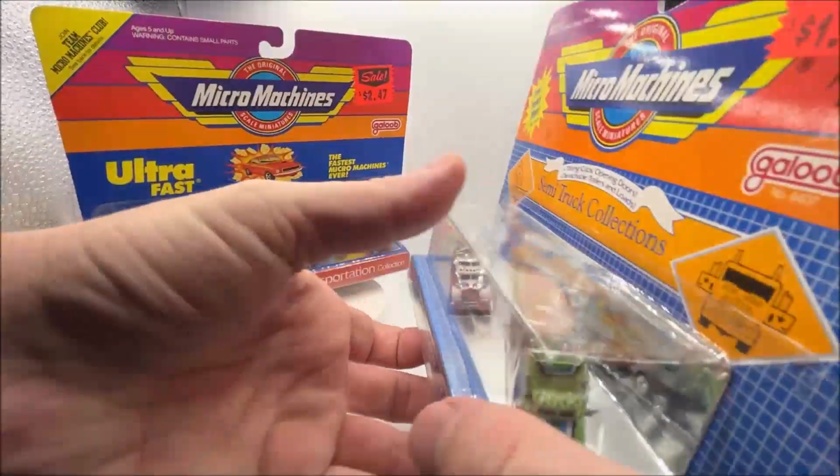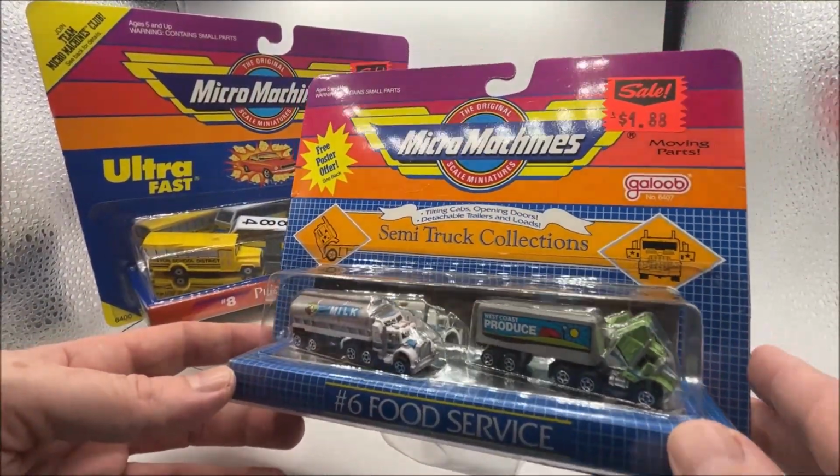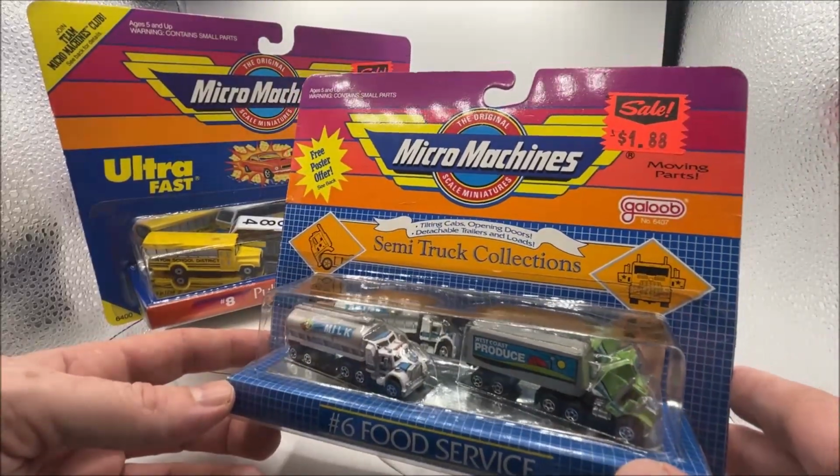Now I have a couple sealed Micro Machine sets that I got from Mr. Matthews. Link to his channel down below. Make sure you check him out. And he sent those to us for free, which was great. I showed those off in previous videos.